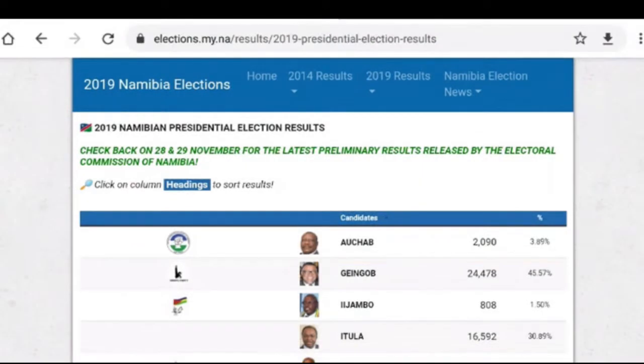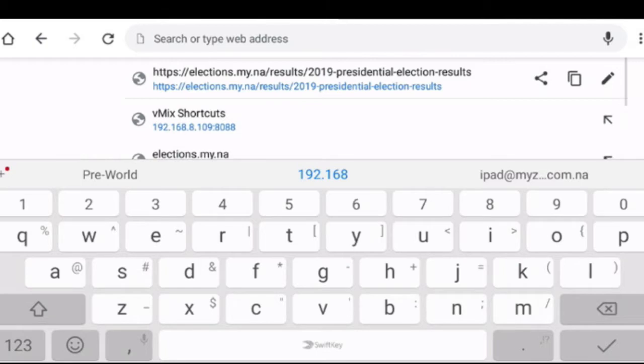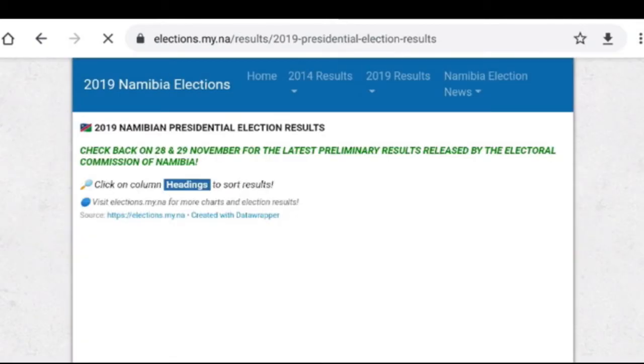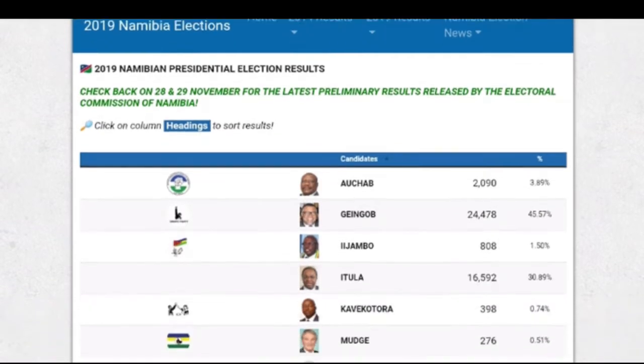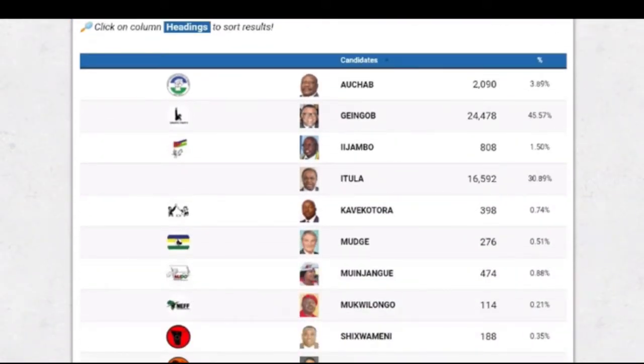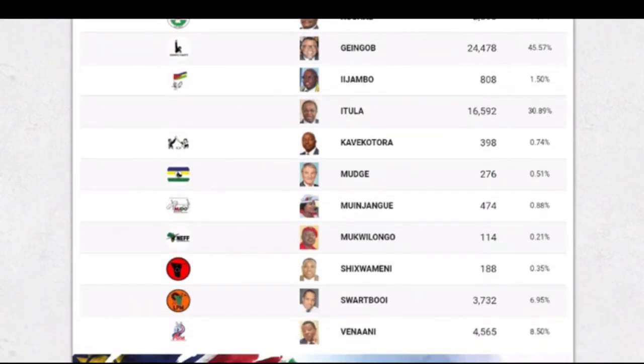Toivo, yes, we've received some new constituency results for presidential elections, and what does the picture look like at the moment? Okay, so again, just to remind our viewers that the website is elections.my.NA. My is my.na. So far, this is what it looks like. Just loading, but you can see as far as the presidential election is concerned, 8 constituencies out of the 121 constituencies countrywide are in, and this is the picture so far.